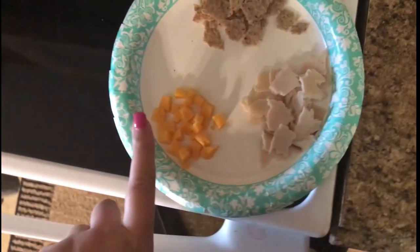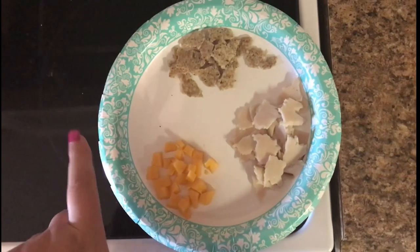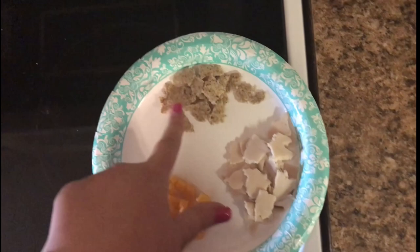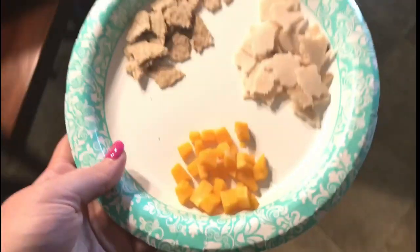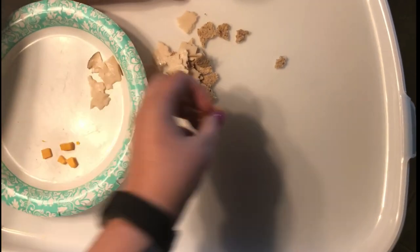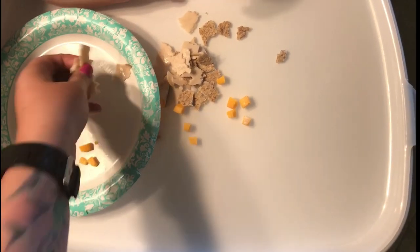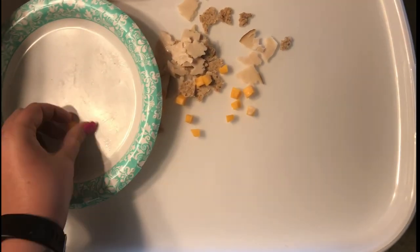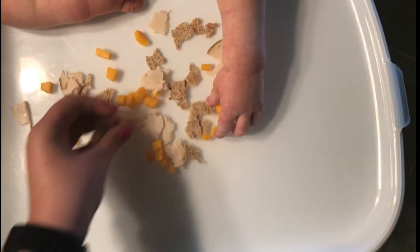Cut up for him. It's just some mild cheddar cheese, about 5 of those little cubes, some Applegate organic turkey breast, and a whole wheat tortilla, probably like a quarter of it. Somebody is hungry. I usually just put everything out on his tray because he will throw the plate on the floor, so that's why I do that. And I just kind of mix all the stuff up together just so he gets all of it.